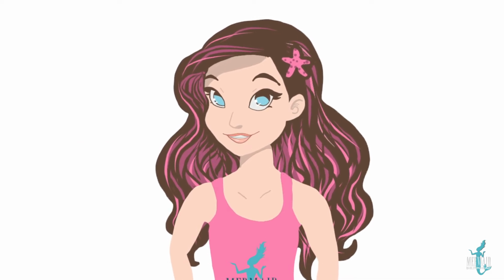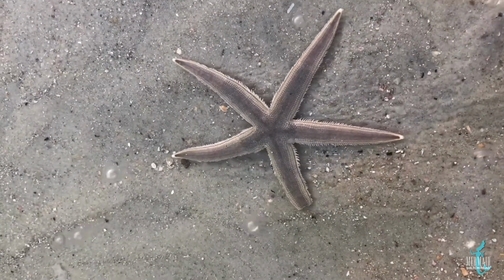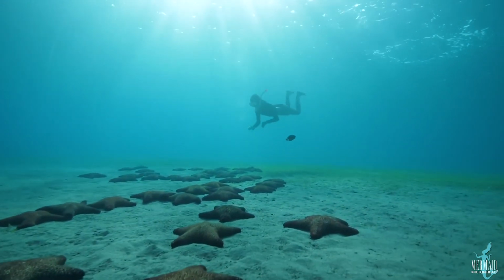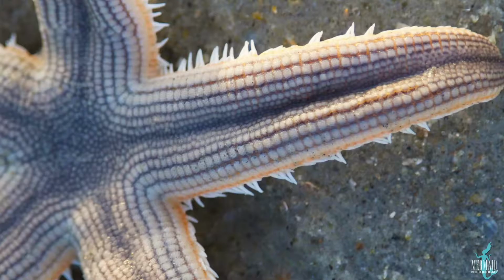Now, let's talk about starfish. Starfish are sometimes called sea stars, and they are one of the coolest sea creatures out there because they can regrow body parts. If a starfish loses an arm, it can regrow that arm.